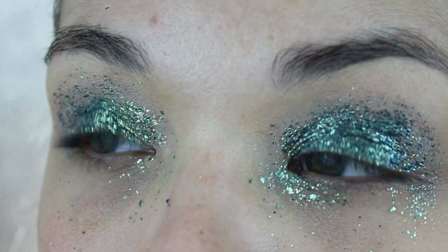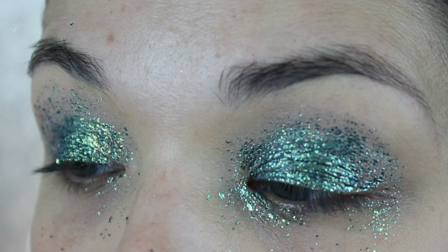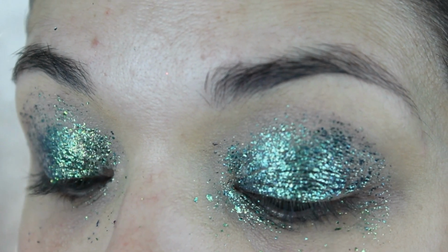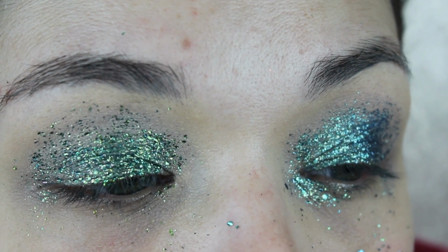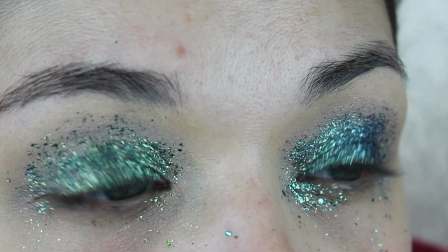Definitely made a little bit more of a mess with this one, but I don't think it was due to the flakes being the size that I feel is not unmanageable, but harder to work with. I think I just kind of made a mess with it. So anyways, love both of these shades.